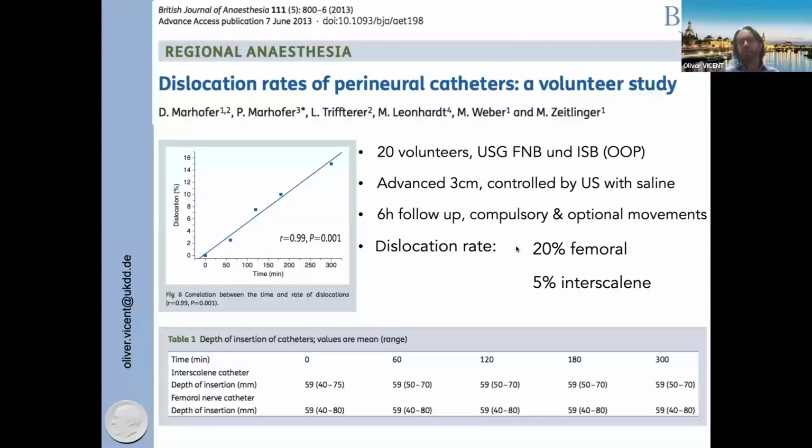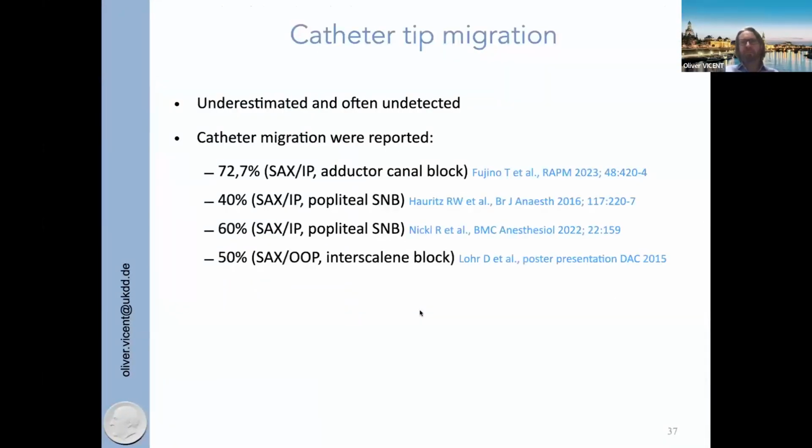And they found a migration rate of 20% for the femoral nerve block and in 5% for the interscalene nerve block. Interestingly, all catheters were still in place at the insertion site, as you can see here. So there was no migration at the insertion site at the skin. So all the migrations happened within the tissue by the movements that the volunteers had done. That was a study in volunteers.